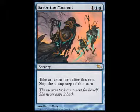So if you're getting an extra turn, well, you're inseparable from your head. Your other head will get the extra turn with you, and you're going to skip the untap step. That means there isn't an untap step. It doesn't happen, so your teammate doesn't get one either. So you both get the extra turn, you both skip the untap step. What am I talking about? You'll skip the untap step of that turn.